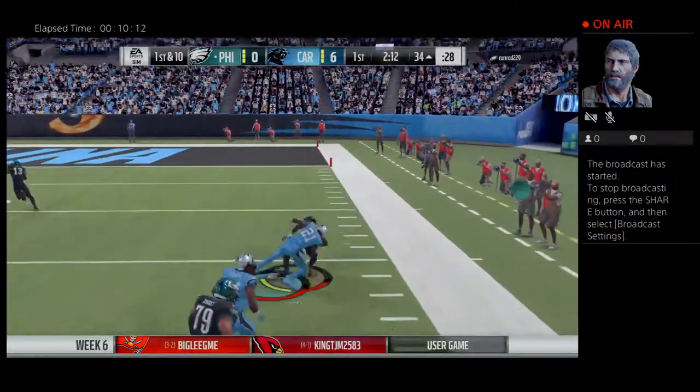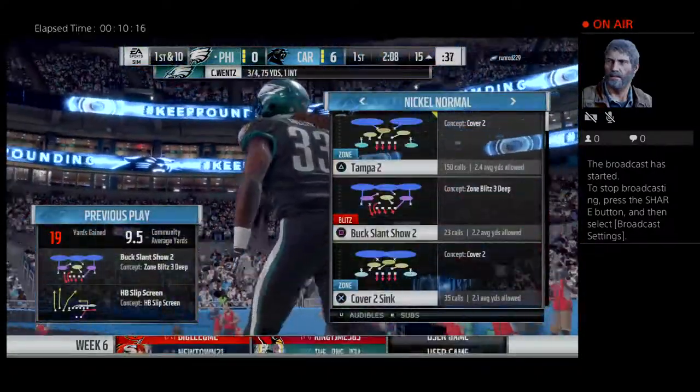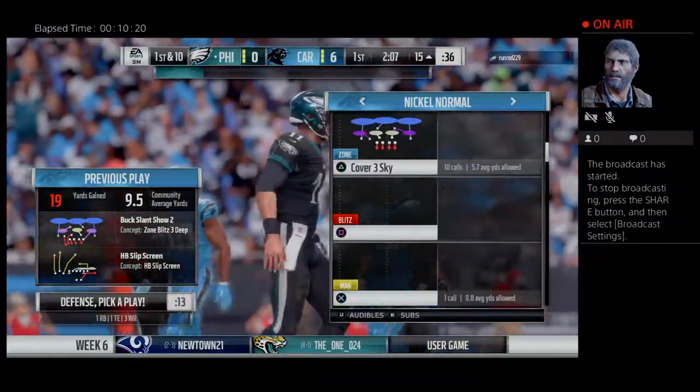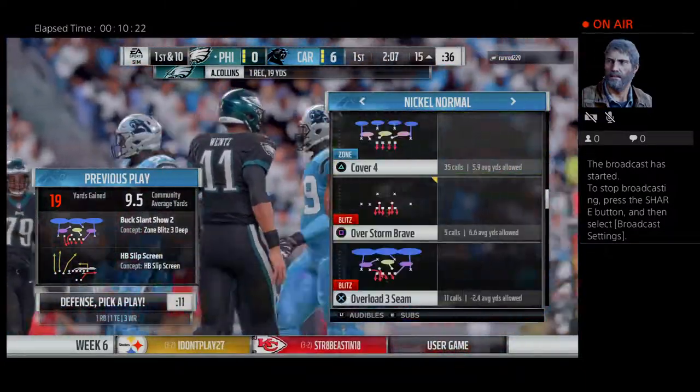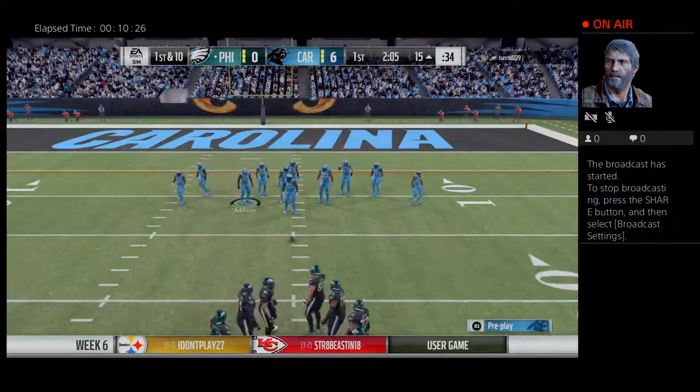Now they set up the screen. That's complete. And taking it to the 15-yard line before he's brought down. And the play goes for 19 yards. Gives him a new set of downs. So the offense has it 1st and 10.